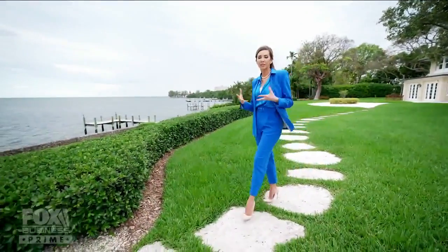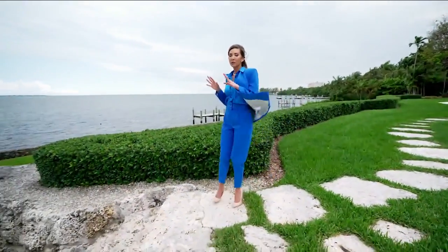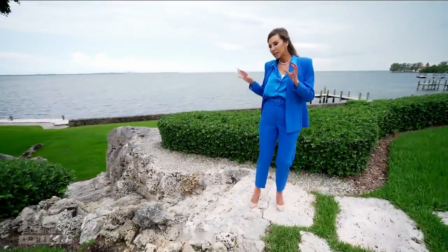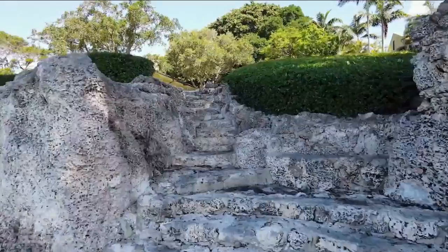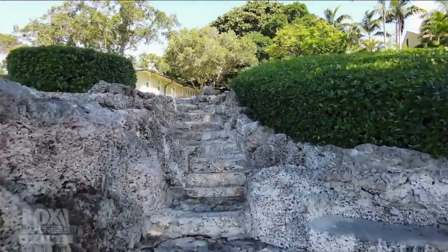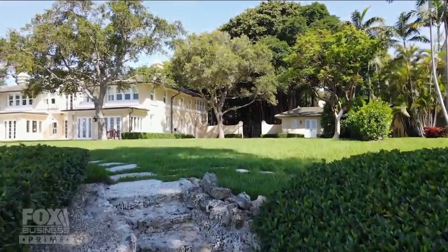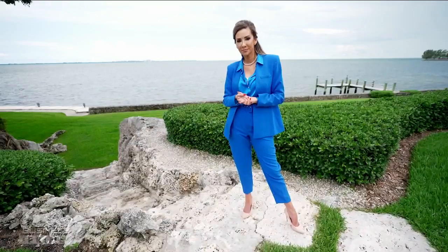The ocean breeze that you feel on this 4-acre estate with 405 feet on the water is unmatched. But what I love most is the coral rock feature. It's integrated into the landscaping. You have an actual staircase. This is impossible to replicate again. The sense of tranquility that you feel here is beyond measure.